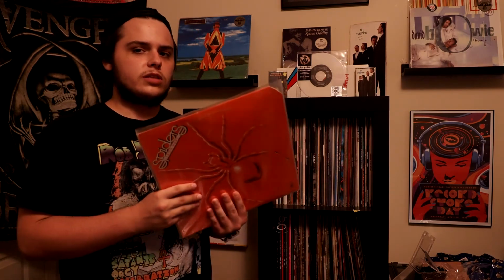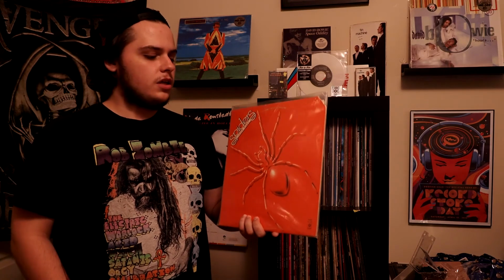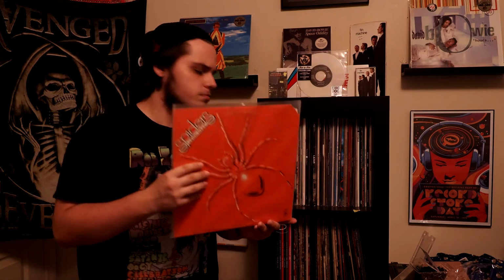And the last two are kind of not really Bowie related, but they are. This is the Spiders from Mars. This was the band that backed him up on the Ziggy Stardust album. So I kind of got it for that purpose. It kind of fit. I actually haven't listened to this yet, and I don't know why people cut the corners on album sleeves back in the day. But yeah. Oh, and the spider is embossed, so you can feel it. It's pretty cool. But yeah, Spiders from Mars.